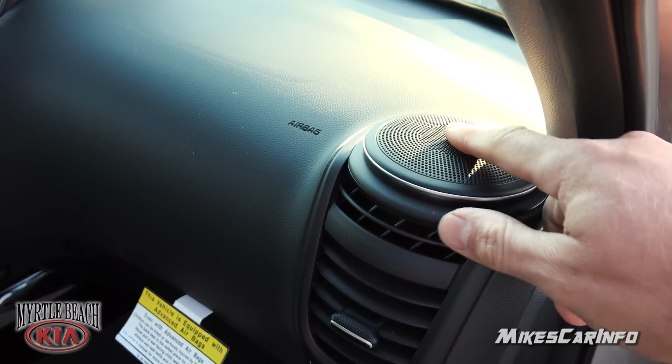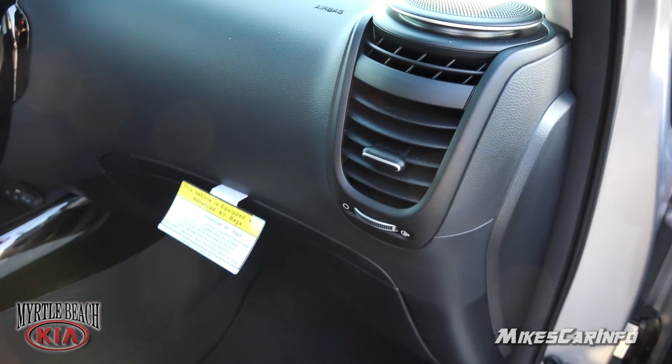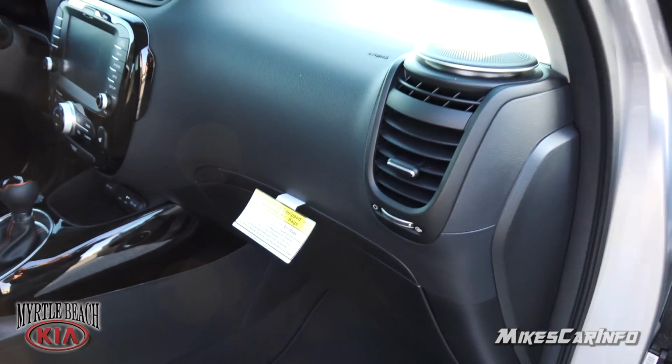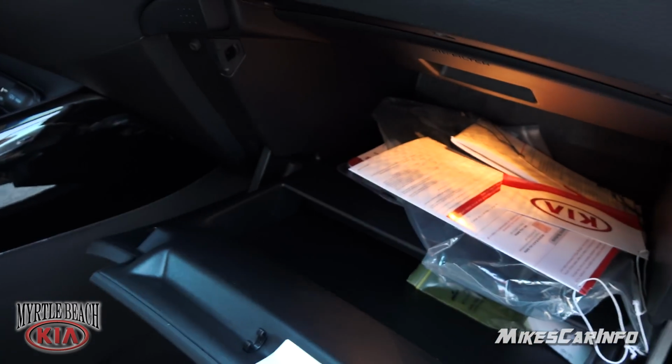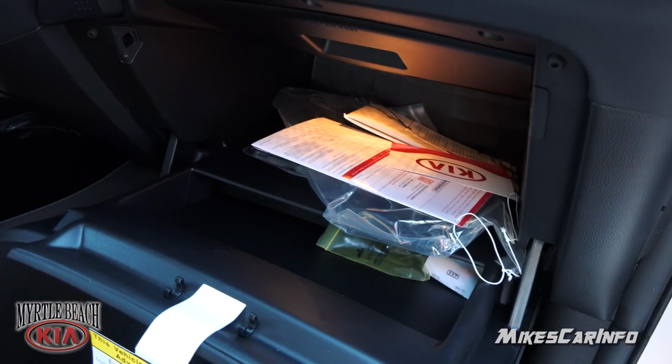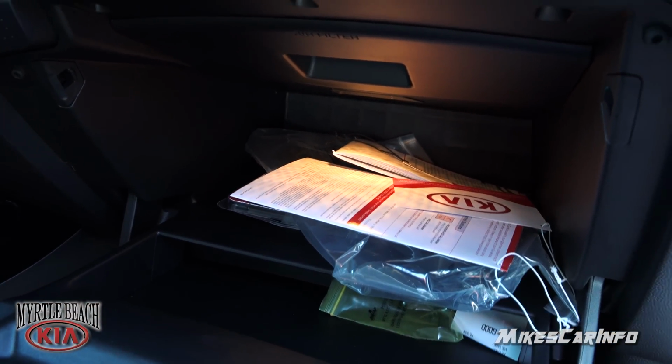Little circular speaker here, kind of looks like a little landing pad for a flying saucer. So I want to mention that before, but let's go ahead and take a look in the glove compartment. Now this is not just a regular glove compartment. This is a huge storage bin that you can use for just about anything.